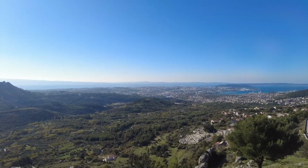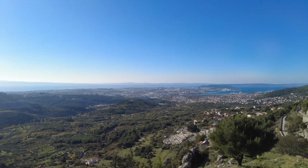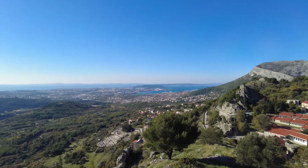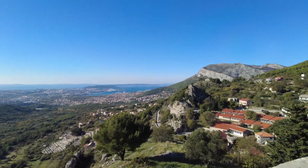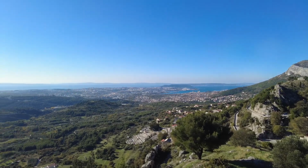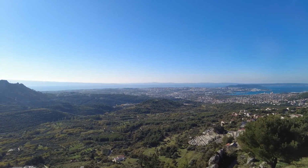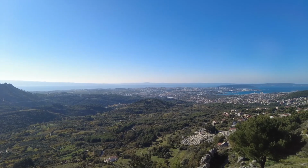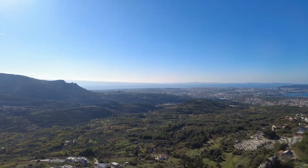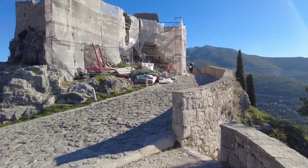Okay, so here we are at a plateau, making our way up Klis, and this is the view of Split. Absolutely fantastic. You can see all the windy roads, how to get up here. There is a cemetery just below us, and what a spectacular view. Also, the weather is fantastic, blue skies. You can see all the little market gardens in the distance. Just lovely. And as you can see behind, there's a lot of maintenance going on.